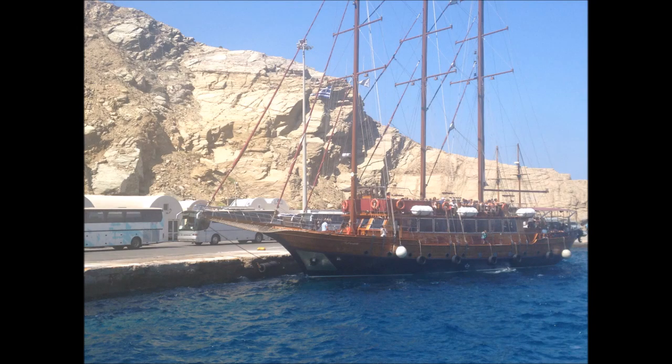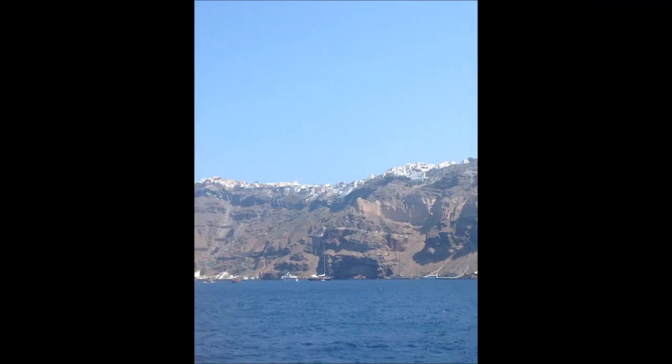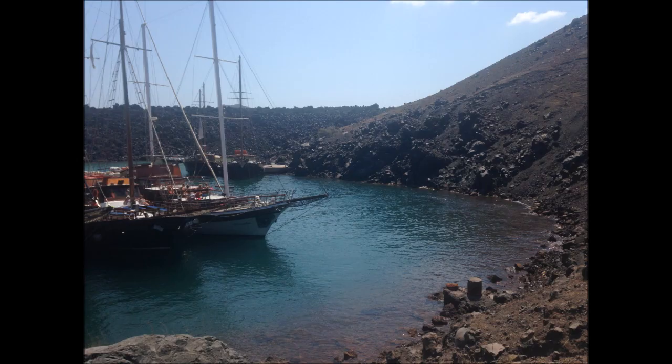So we took this day-long tour on this ship. So it kind of looks like a pirate ship, and it picked us up from a few different ports around Santorini. And then the first thing it did was take us to this volcanic island. It's part of Santorini. It's sort of right across from the main island. So you can see Fira, the town that we were in the night before, on the top there. And what we got to do, so you can kind of see here the ships all pulling up to this island. We got to hike and walk around and experience, okay, this, again, dormant volcano.